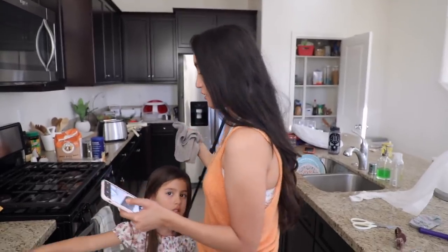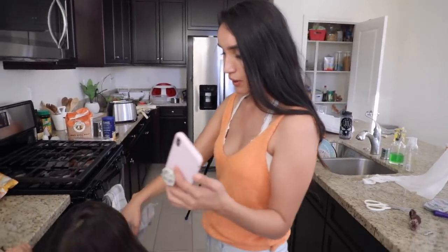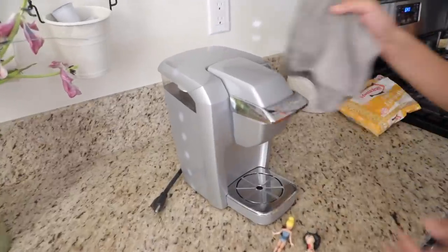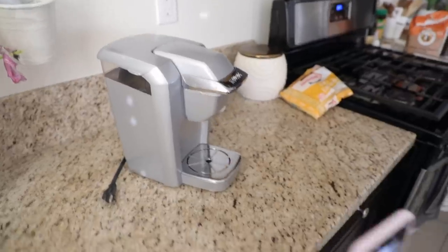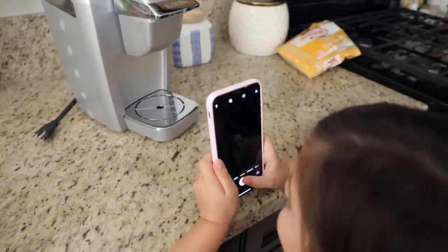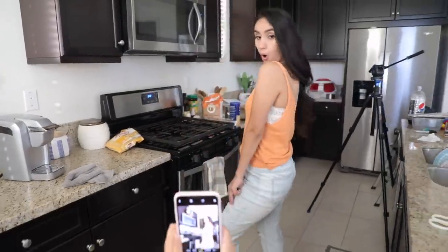So a part of decluttering and all of that is trying to sell the stuff that you don't want anymore or that you have doubles of. So Emma wants to help me, so I told her she can take a picture of the coffee maker. Let me clean it up real quick and then you can take a picture of it once it's finished, okay? You gotta take the good angles though, okay? Ready? Good job, Emma. I'll take a picture of you. Okay, enough.